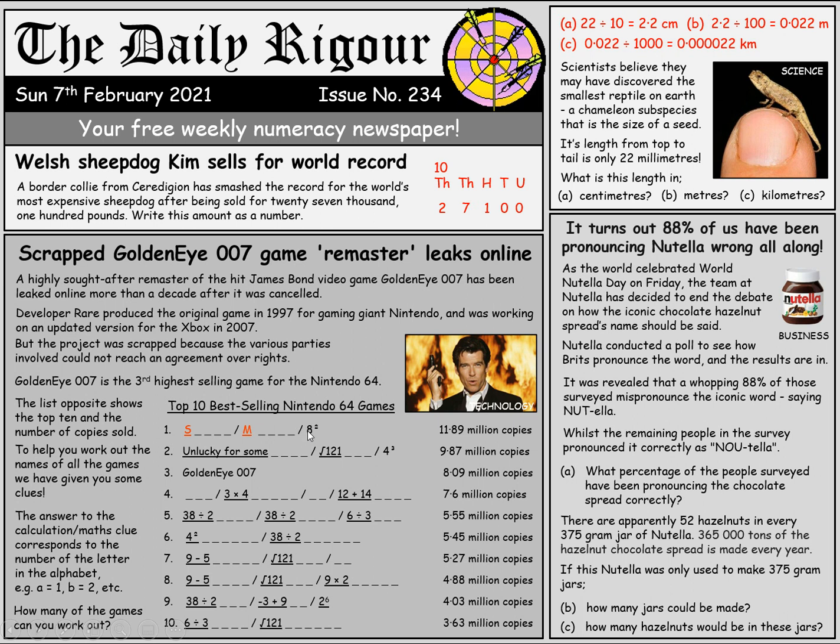And 8 squared is 8 times 8, which is 64, which can't be a letter of the alphabet, but that's because there's a 64 at the end. We are talking about the Nintendo 64 after all. So can we guess the name of the game based on these clues? Well, of course it is Nintendo, so of course number 1 has to be Super Mario, and Super Mario 64 was the official name of the game.